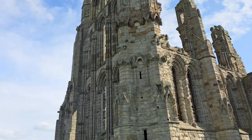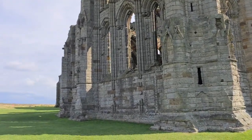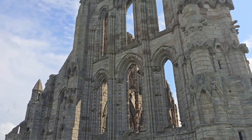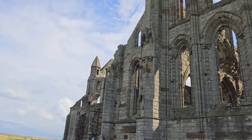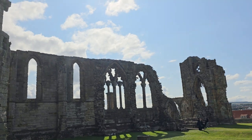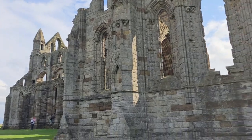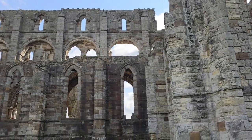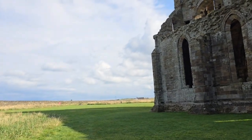So this is the back side of Whitby Abbey. I'm just walking you around, and that's the background. That's the view on the back side of Whitby Abbey.